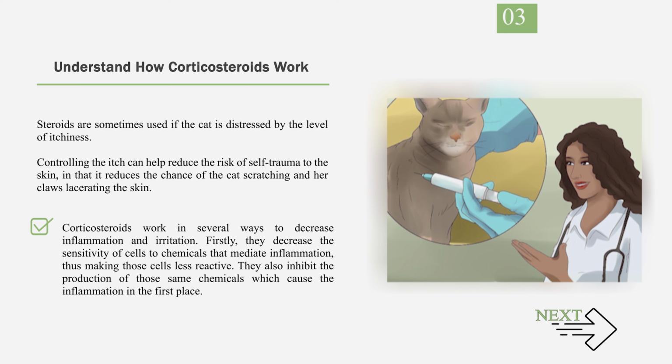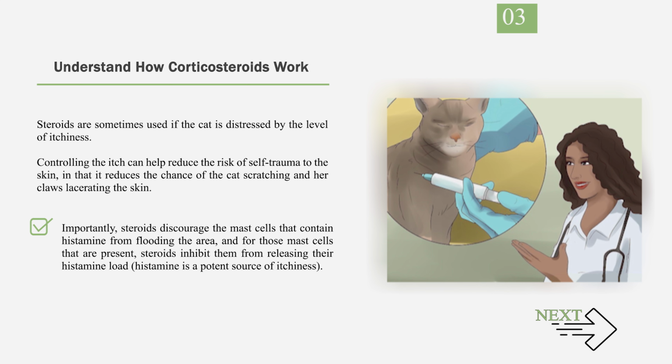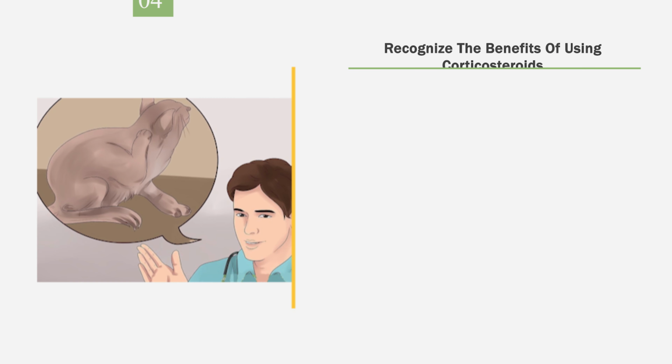Firstly, they decrease the sensitivity of cells to chemicals that mediate inflammation, thus making those cells less reactive. They also inhibit the production of those same chemicals which cause the inflammation in the first place. Importantly, steroids discourage the mast cells that contain histamine from flooding the area, and for those mast cells that are present, steroids inhibit them from releasing their histamine load. Histamine is a potent source of itchiness.